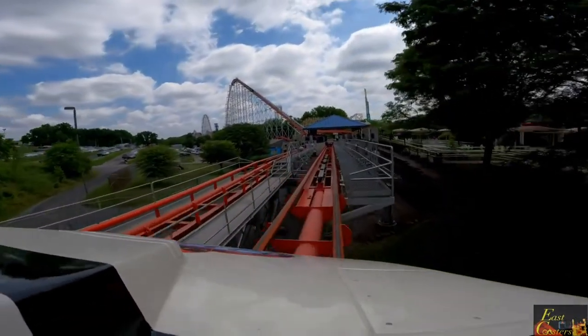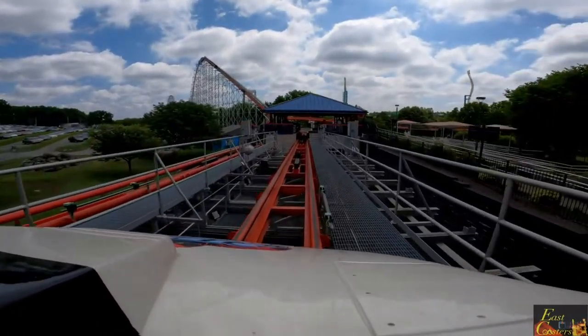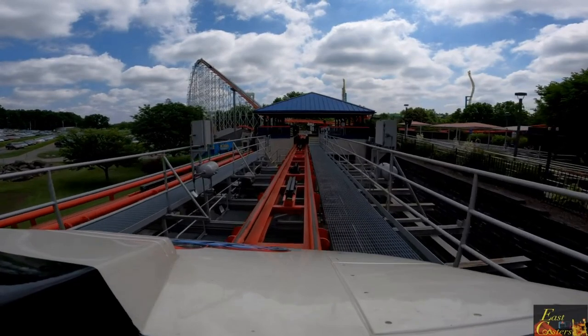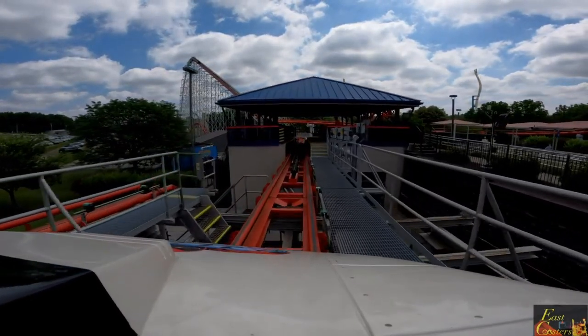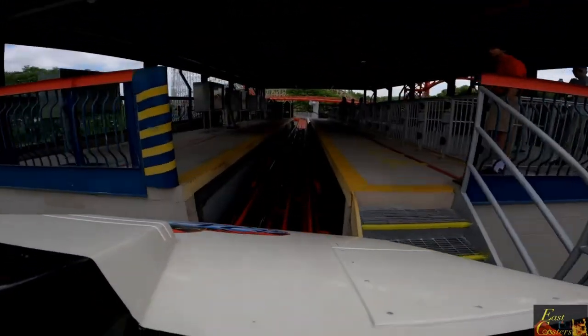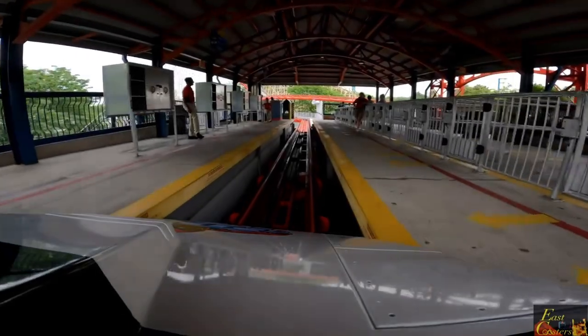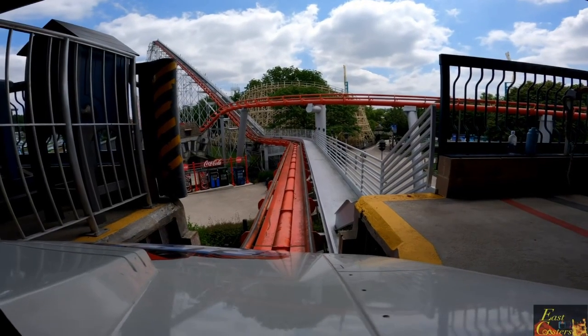And the restraints do help a little bit. But it's overall a fun ride. Of course, it could be better, but I definitely think it is an underrated ride. I definitely really enjoy it. It's one of my personal favorite coasters. Definitely a great coaster. It's definitely an underrated coaster, like I said.